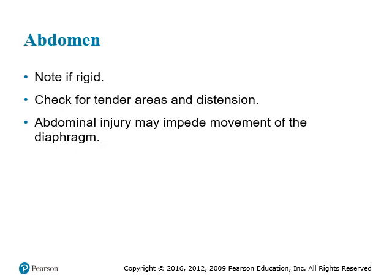Abdomen, just the same for the most part. Note if it's rigid, if there's tenderness, if there's distension. Look for those. We're going to palpate in just the same manner as we would an adult.